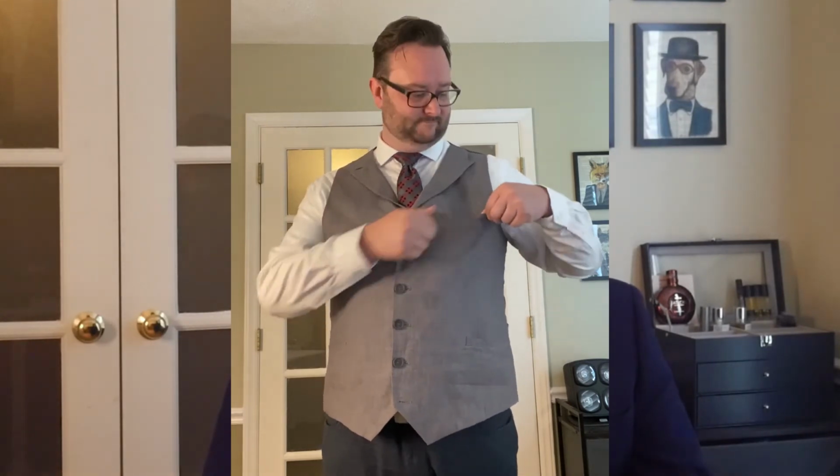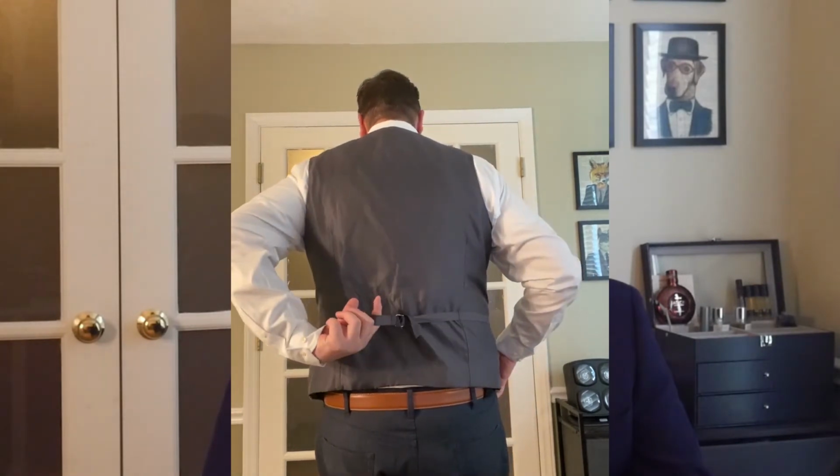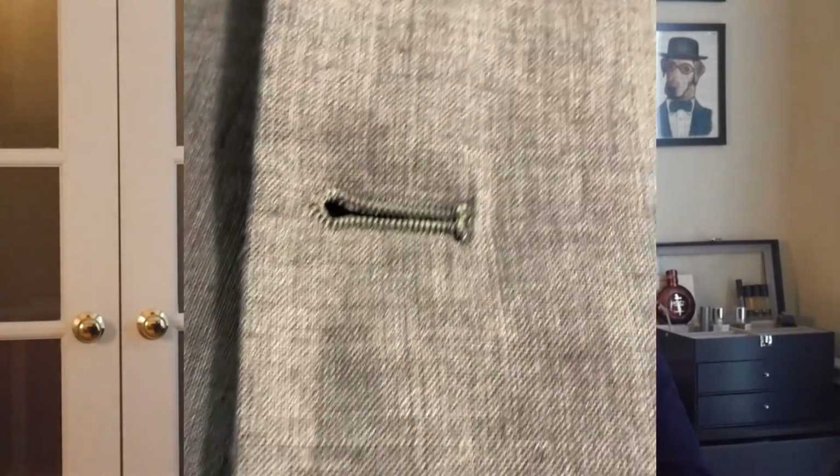It took about 3 weeks and arrived in a small black plastic mailer bag. With being in that mailer bag folded up, it did have a few creases that I needed to steam out. And here it is. We have the 6 buttons, never button the bottom, the standard width with notched lapels, my pocket. You can adjust the waist with this in the back, but it's made to measure, so you really shouldn't need to. Here's a close-up of the fabric.